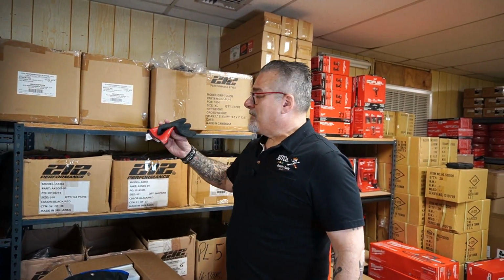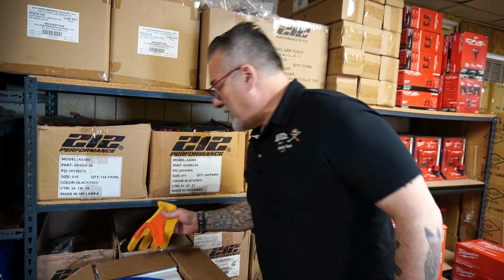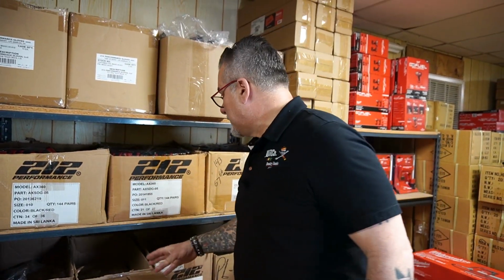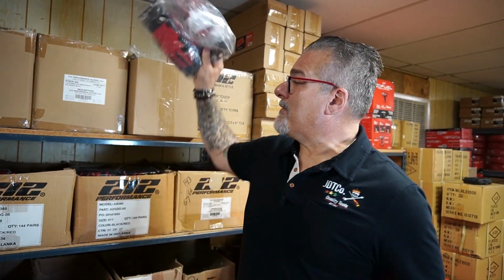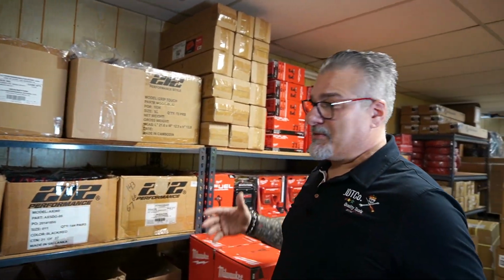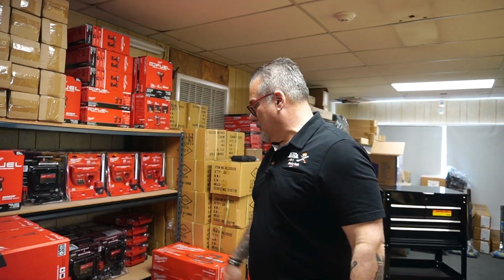These are on the app, the website. We have gloves. I mean, literally cases and cases of gloves. Leather gloves. I don't know what these are, but these are really cool. Regular gloves, but everything's on the app and website in the clearance section. And this is the back room, but we also have a warehouse in the back. It's a 4-bay building with extra stuff.